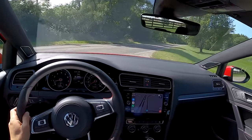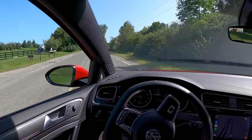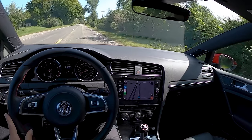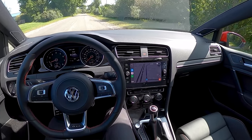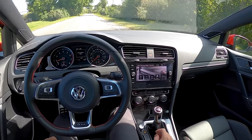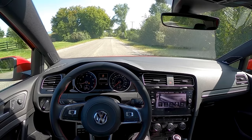And that brings up another point. This GTI is so much nicer to drive than the GLI. It's just more refined, it's better tuned, it's really well set up. I love it. This thing is awesome. So, still one of the greats. Let's do a little launch here. We'll put it into sport mode, turn off traction control, and have at it.